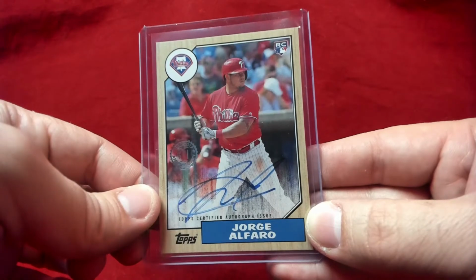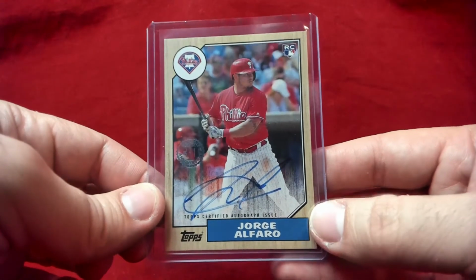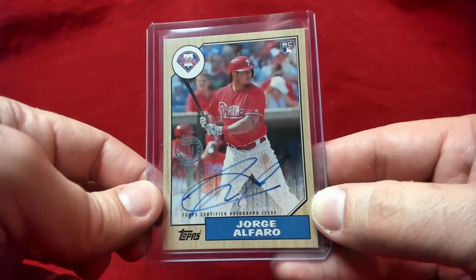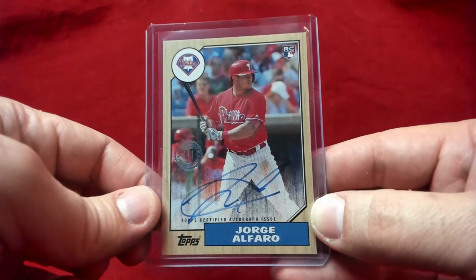It was like $2. I was like, you know what? I can't pass it up. So I grabbed it for the collection, but I will be looking to upgrade this at some point. But just a cool card. These 87 Topps, home run for Topps out of that.